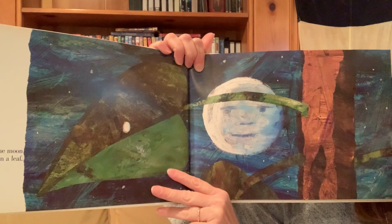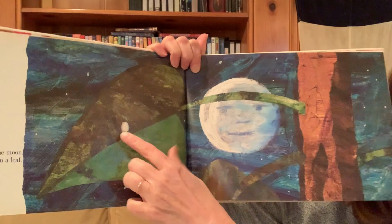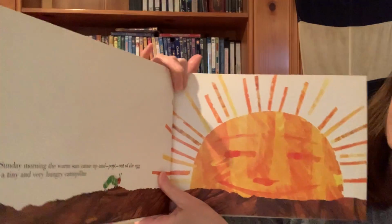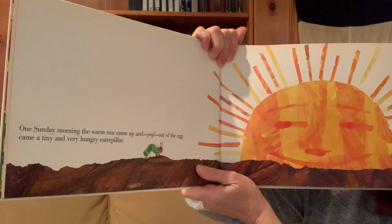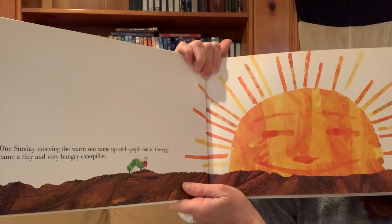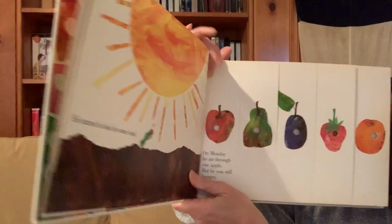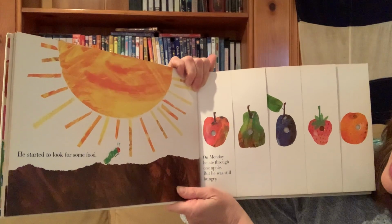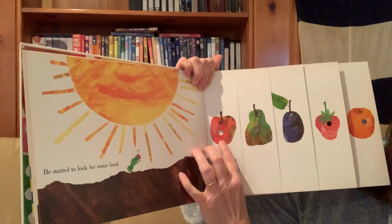You ready? In the light of the moon, a little egg lay on a leaf. There it is. One Saturday morning, the warm sun came up and pop! Out of the egg came a tiny and very hungry caterpillar. He's still very small. He started to look for some food. On Monday, he ate through one apple, but he was still hungry.